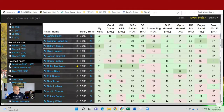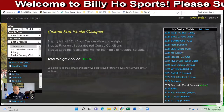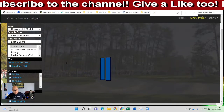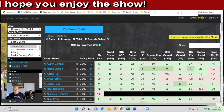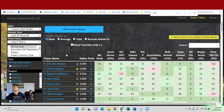So I always click less than 72, and then we'll go the last 2 years and we'll see what pops off there, because I think short courses are kind of an important stat. And there's Hovland, 1 and 2, like I mentioned. And obviously we've got other guys.